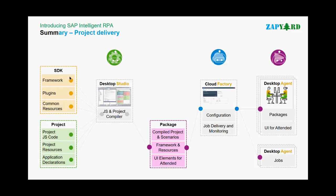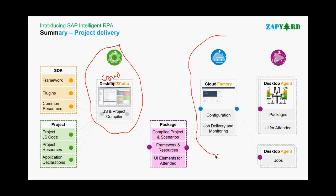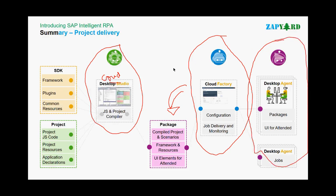In a very quick summary, a project delivery has three different tools. The Desktop Studio or Cloud Studio is responsible for developing the application and the project, putting in the plugins and everything; the whole development platform is managed by this component. The Cloud Factory is responsible for monitoring the job and also provides supporting packages, which are responsible for building your UI and other frameworks. The Desktop Agent monitors or performs the task. These three components manage your entire process: one component to develop, one to monitor, one to execute.